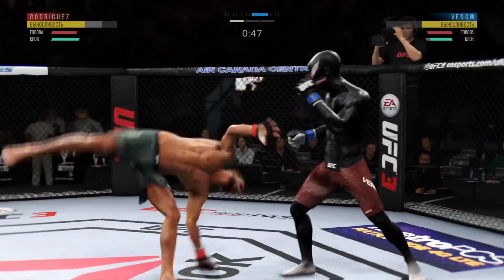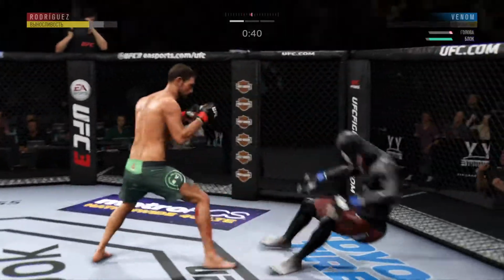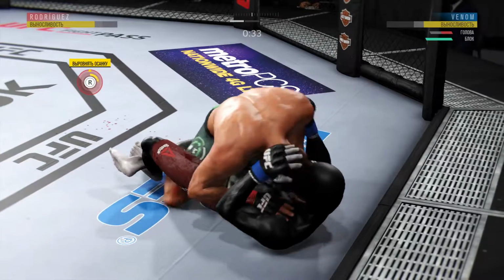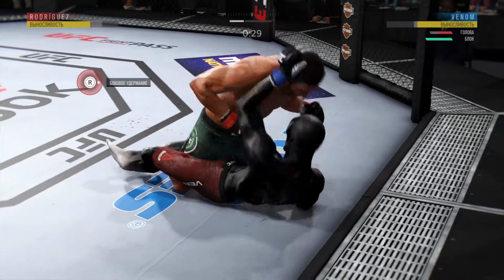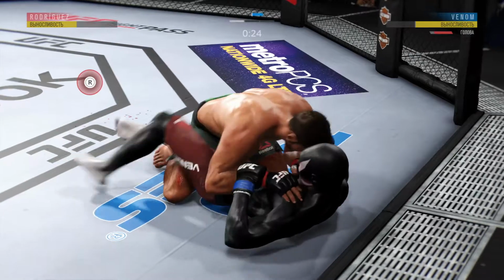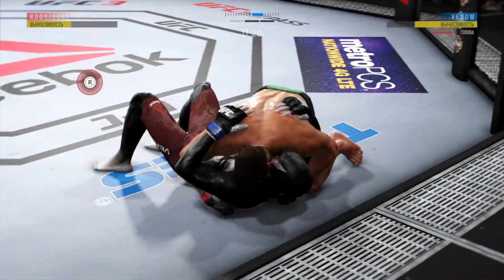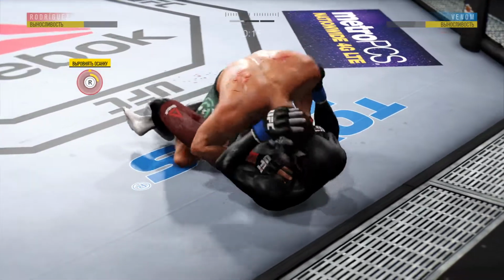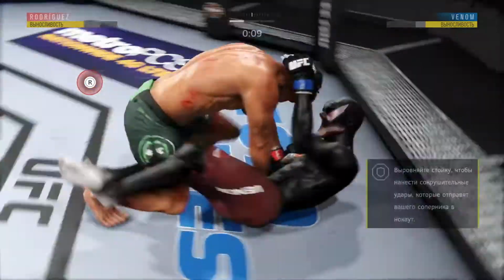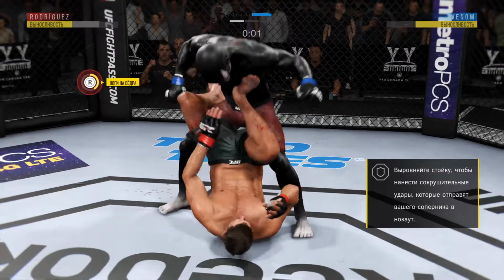Feinting. Oh! This could be it right here. Oh, big knee! Oh, vicious knee! Six to half guard now. So under 30 seconds to go in what has been a pretty entertaining and active first round. Nice sweep here, he's got half guard.